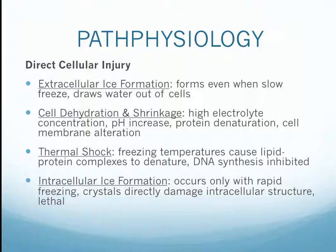Lastly, especially with rapid freezing, intracellular ice formation can occur. Typically, it usually stays quite liquid inside the cells, but if it's quite severe and rapid, intracellular ice formation will occur. This particularly happens when, let's say, liquid nitrogen or even butane gets spilled on the skin and evaporates at cold temperature. It can freeze the skin quite significantly, and intracellular ice formation can occur. Crystals themselves will actually damage the intracellular structures and can be lethal to the cells.